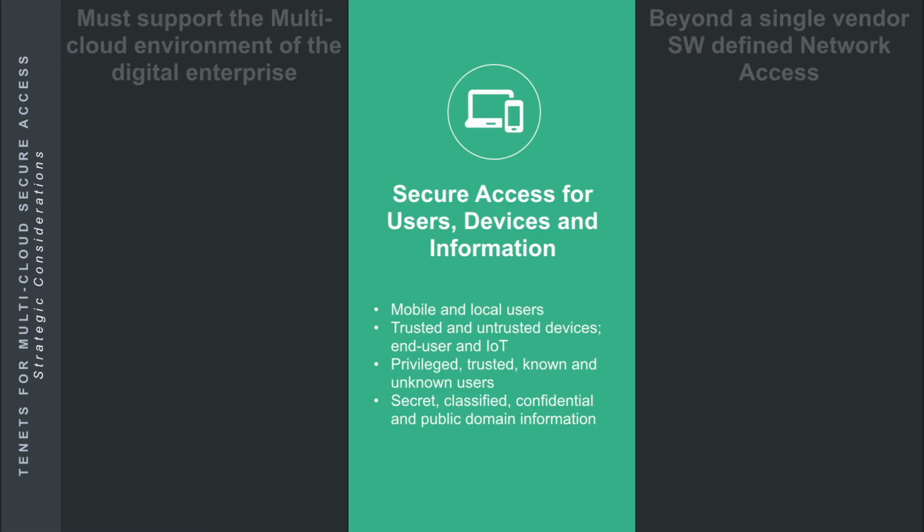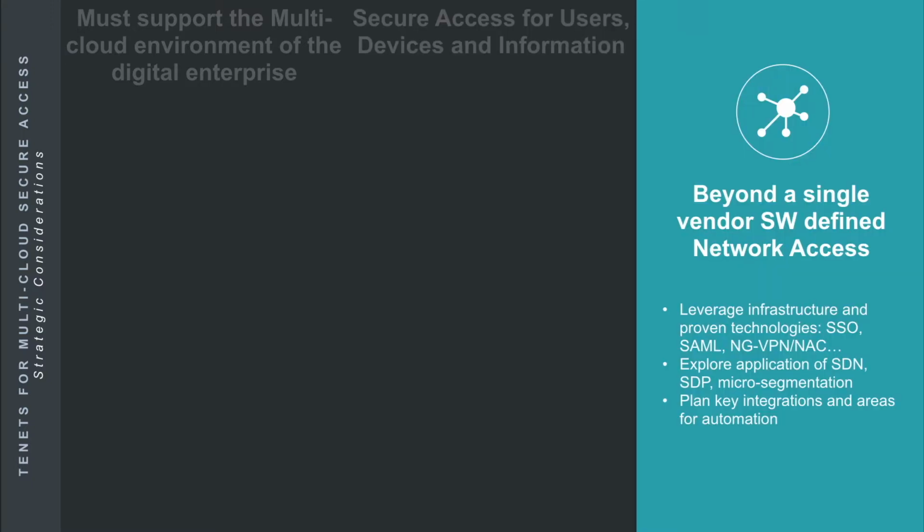Different types of users, from contractors, employees, guests, patients, and obviously different types of information. When you put this together, it's building out a really uniform matrix, and no one solution is going to answer all this, but it's how do you orchestrate that in an efficient manner.